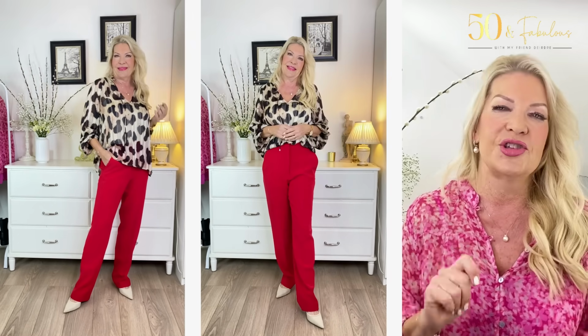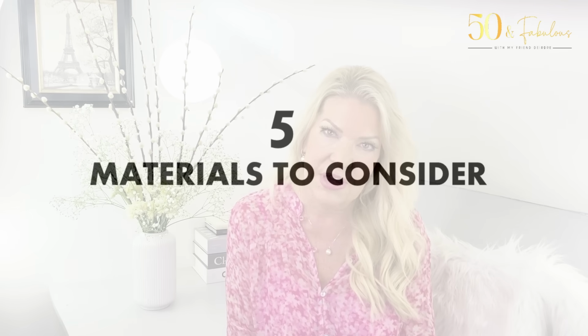I wouldn't actually add much in the way of accessories because I do think these 2 items of clothing say a lot already. Okay, my next point is a little but often overlooked tip when it comes to colour. Number 5 is materials to consider.